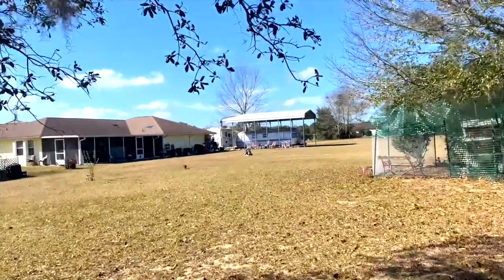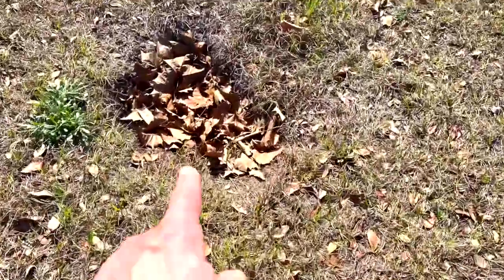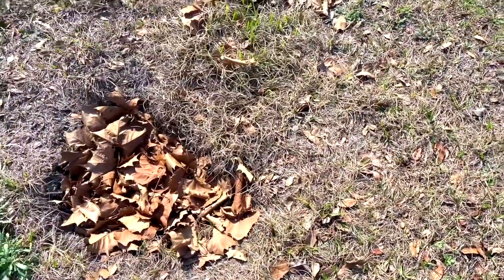And I got several. This used to be one of the holes. Right here, there's one. This one they don't use anymore, but there's a hole that goes in there. I gotta watch when I mow the grass.